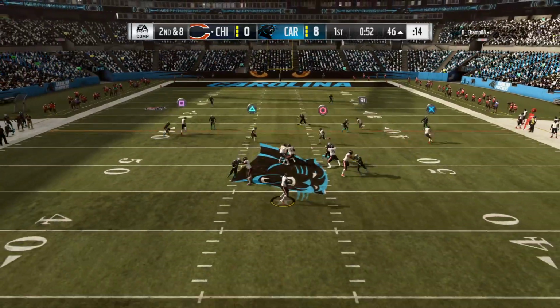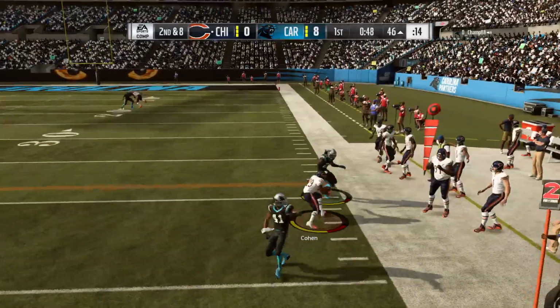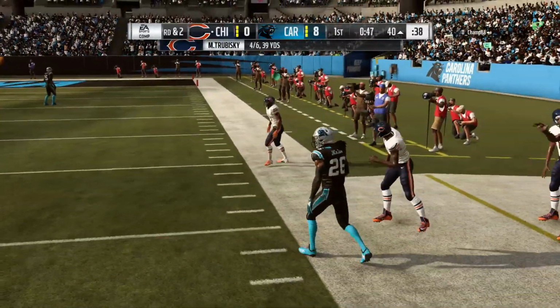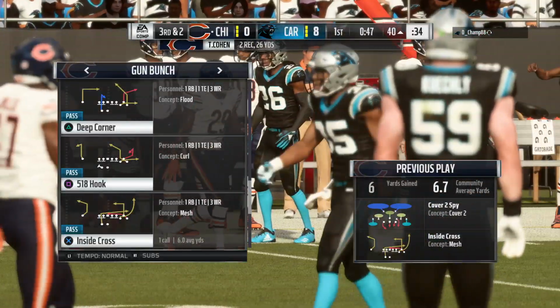On 2nd down, Trubisky. He's going to dump that off to his running back, Cohen. And he'll go out of bounds right around the 40. 6 yards on the pickup, and they're going to have a 3rd down.